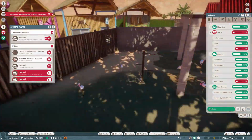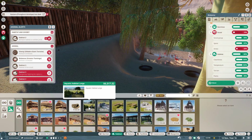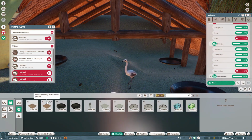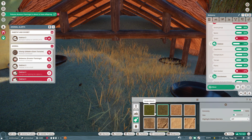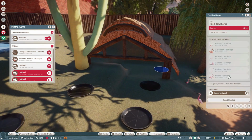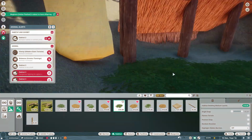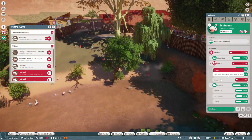So now we're moving on to the problems with overpopulation. That's what most of it came down to, that there were too many animals in the habitat. Also, some of the flamingos were uncomfortable with not having enough hard shelter, so I wanted to add a little hut on the inside. I had to move around their food, so they're not eating where they sleep, soften up some of the terrain, and put in some bedding.